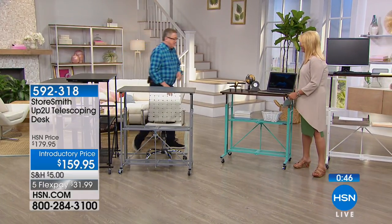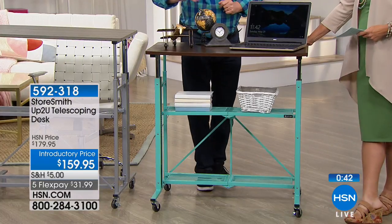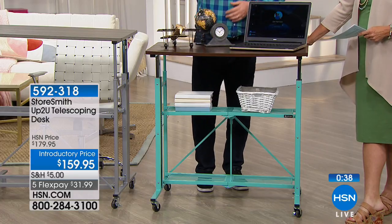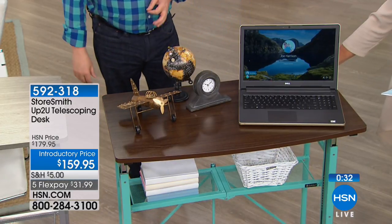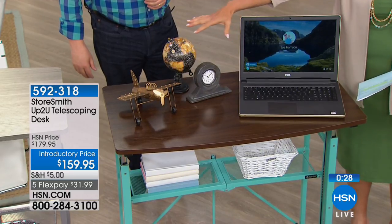I love this. This just looks so nice to me. I love seeing it so organized. And I think this is Joe Harrison's computer. Don't tell Joe that we're using his computer. But look how beautiful this is, a real pop of color in your house. Look how much room you have. Gorgeous. It's a full-size laptop, and you still have plenty of room on this side.